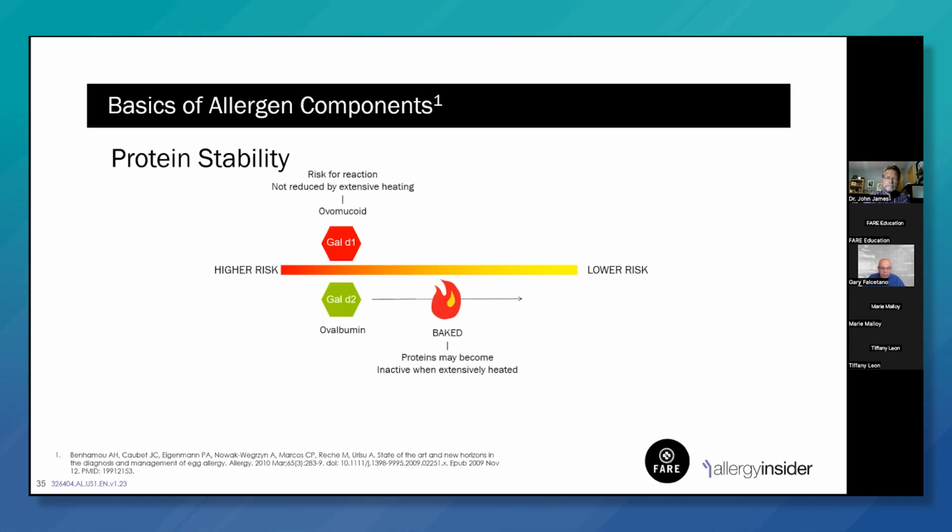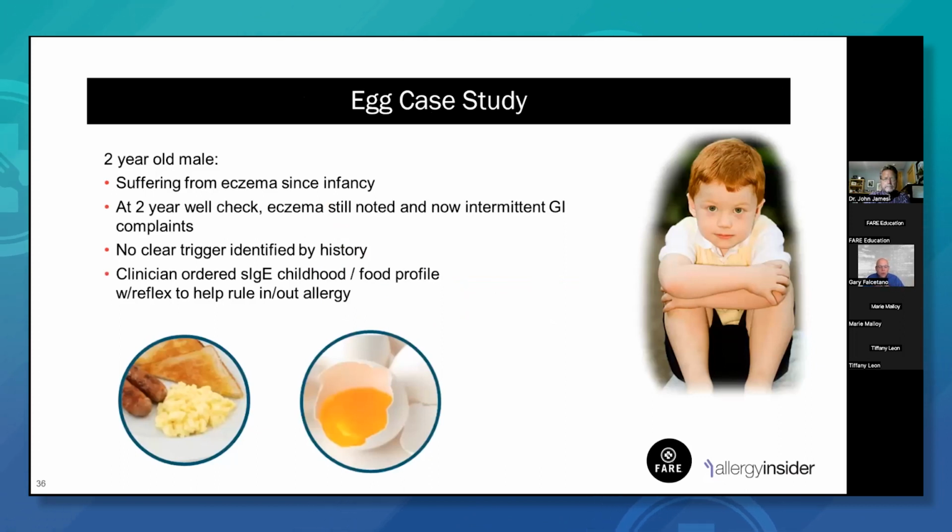really denatures that protein and allows you to potentially tolerate it in the baked form. So, having this kind of molecular profile that's negative for ovomucoid is more reassuring that you could tolerate baked egg products. And I think probably the best way to look at that is a quick case study. So this is a very common situation that we see.